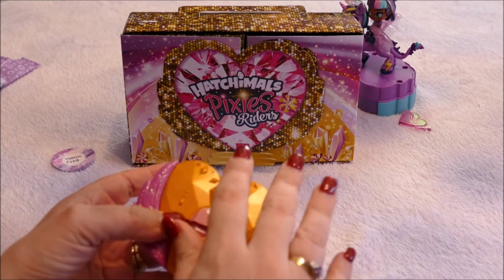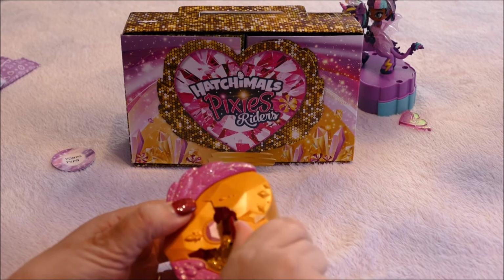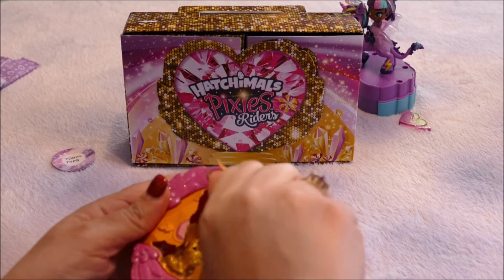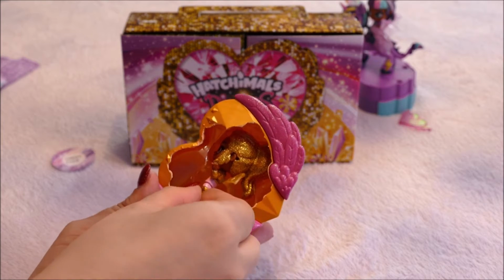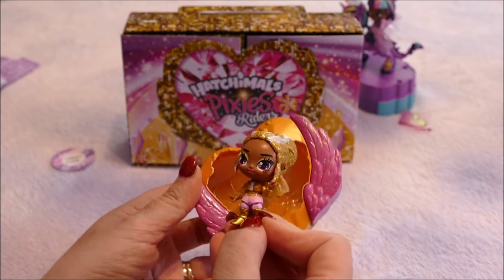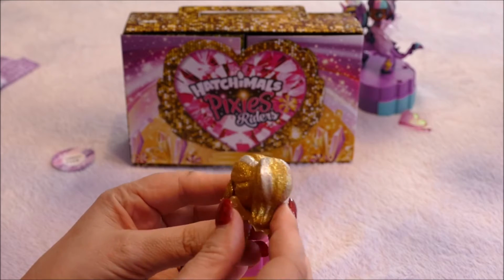Really wish you didn't have to. I so wish this was a container. I really, really wish this was a container. Oh, oh, look at her hair. Look at her hair. She's sideways, but she's so incredibly glittery. Oh, wow. She's beautiful. Look at that hair.